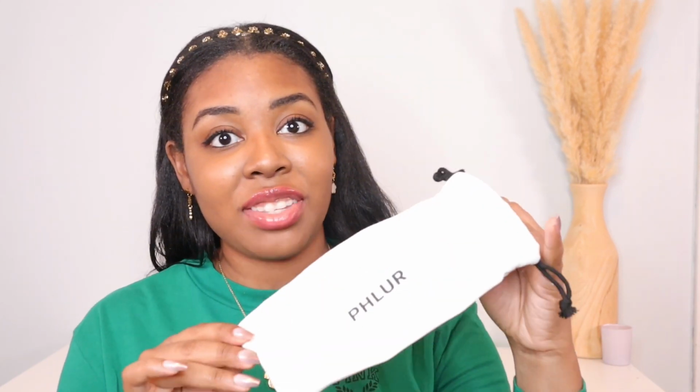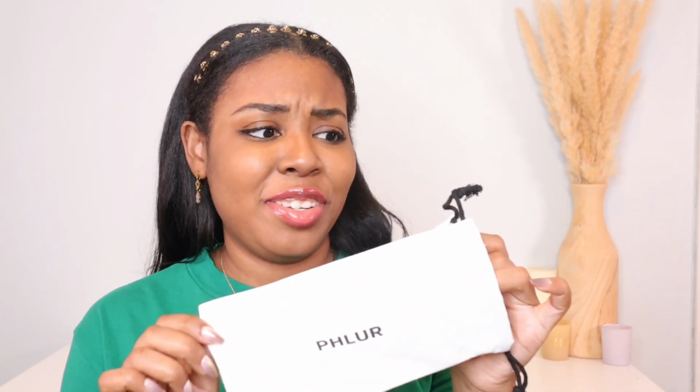As you guys know, this was definitely not my first time purchasing a Phlur fragrance, but it was my first time purchasing it from the actual Phlur website. And you guys, 10 out of 10, I would definitely recommend. They give you this extremely sturdy and durable little fragrance pouch. And I'm pretty sure they give this to you with every fragrance purchase. And it is really nice. Like, I'm going to be taking a few trips in a little bit, so I will definitely be putting all of my fragrances in this little pouch to travel with because it will just be so convenient.